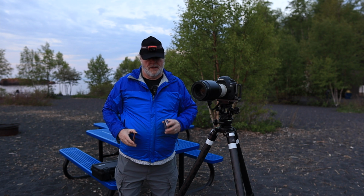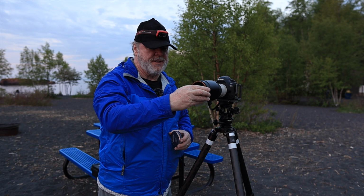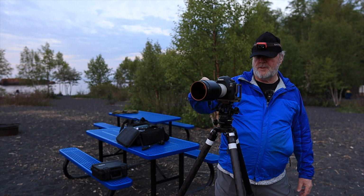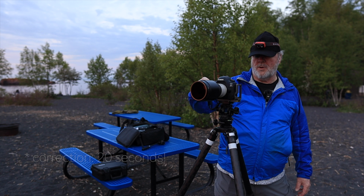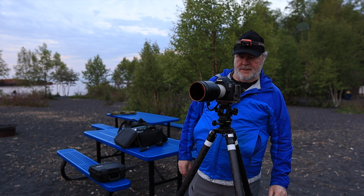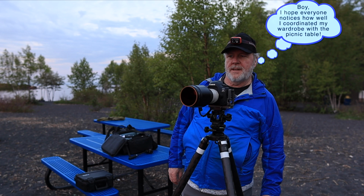So I'm going to change filters here. 10-stop neutral density filter, just as the sun is coming up now. Because it's getting brighter out, I want to keep my shutter speed low to even out that water. So I'm shooting at 1/20th of a second, f/7.1, ISO 100, because that sun's coming up just behind that island. Just a sliver of sun.